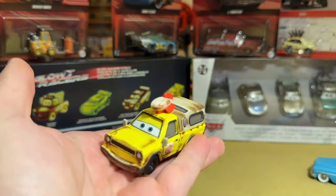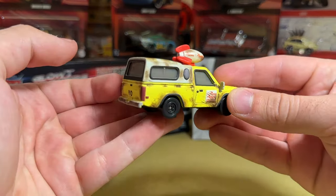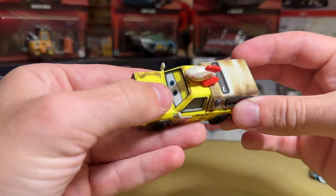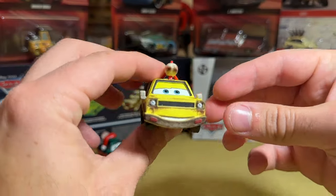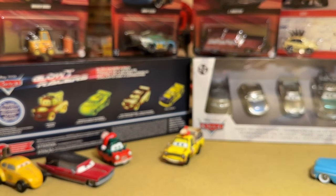Speaking of which, here is Todd. I already opened him up and reviewed him on the channel for you guys. He looks awesome. One of the best Thailand variants I believe they've done in a long time, or just in general, I'd say one of the top five Thailand variants since they started making them in 2018. So check out that review for sure. For sure. Lots of for sures today.